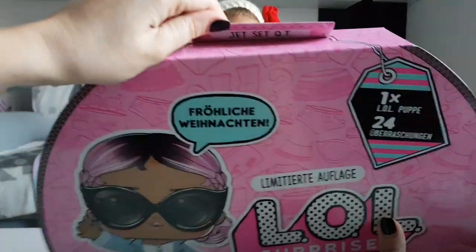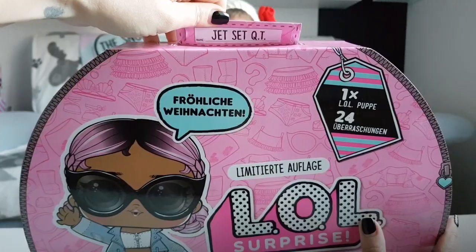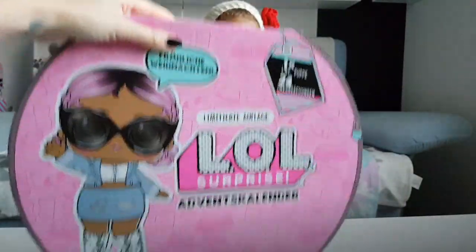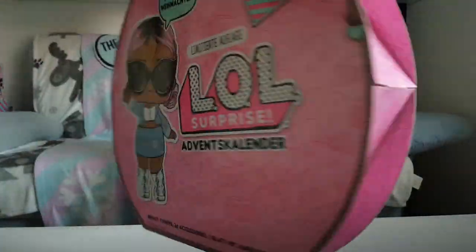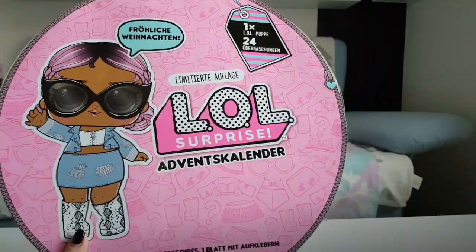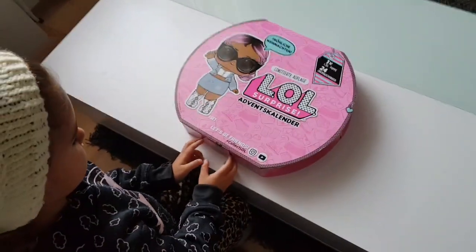But I found we have the name here. Jet Set Cutie. So this is who we have inside. That's the doll's name. So this is a limited edition. Okay, let's open it and see.